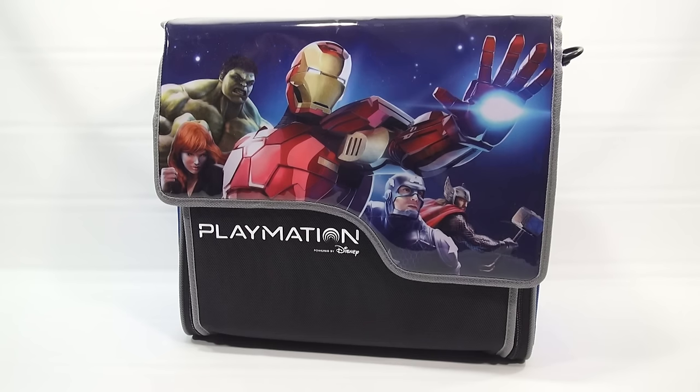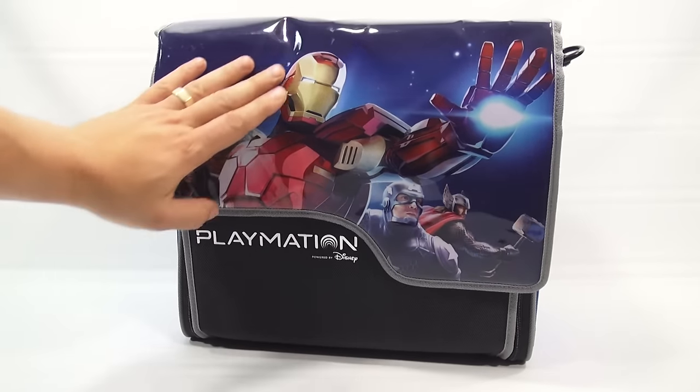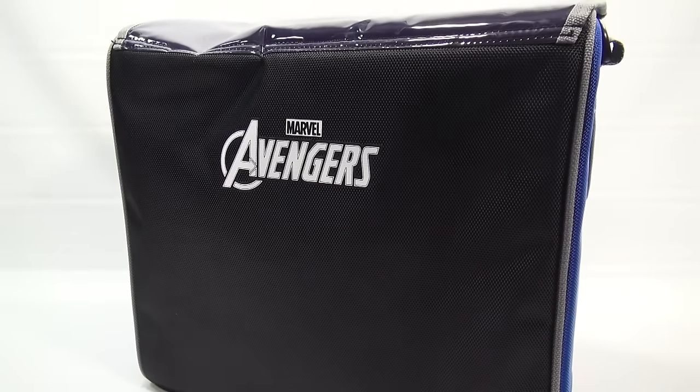All right, so let's check out this pretty cool Playmation powered by Disney. They call this the Lab Gear Bag. And it's got this plastic cover on this side, but the rest is this vinyl. It says Marvel Avengers on that side. Now, this is for holding all of your gear.